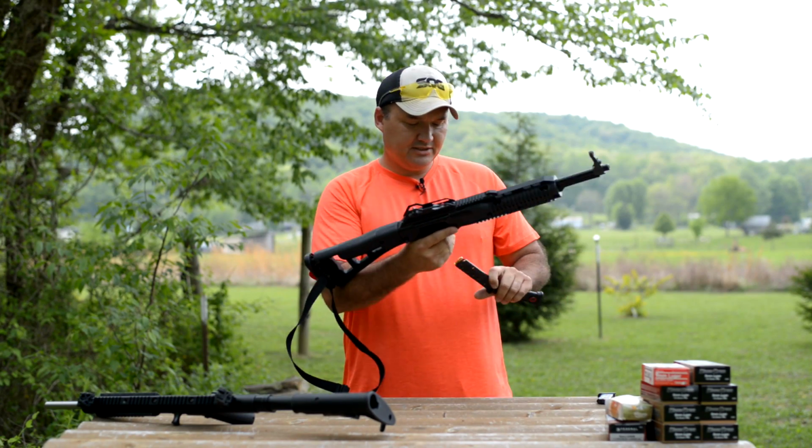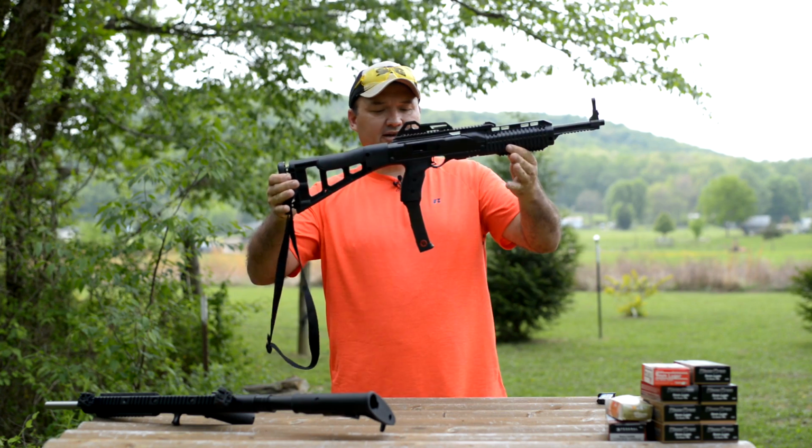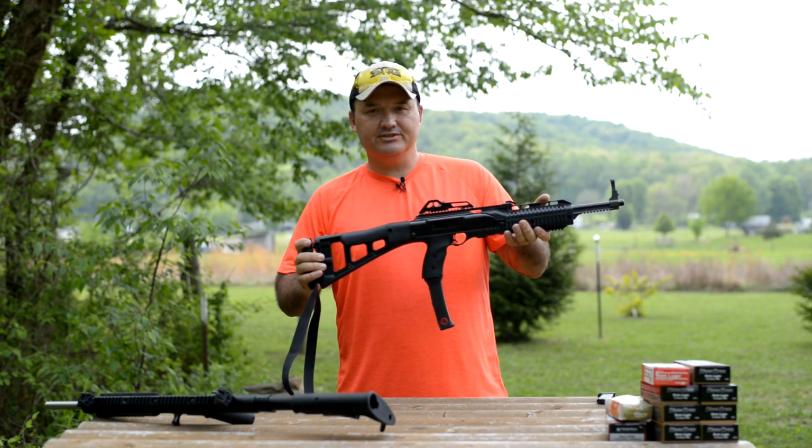Now the Red Ball magazine does stick out about 5 inches out of the grip, but that's just a product of that single stack magazine design.